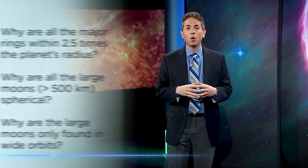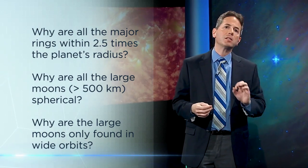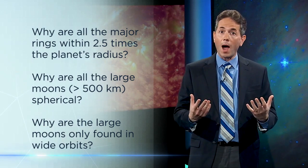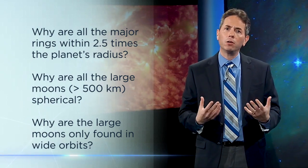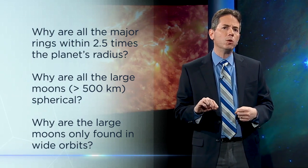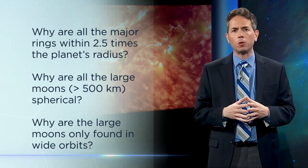So, we've answered our 3 questions. Why are the major rings of the giant planets all within about 2.5 planetary radii? Because that's the approximate location of the Roche limit. Why are the large moons spherical? Because they're big enough for gravity to dominate over material forces. And why do the large moons orbit well outside the rings? Because otherwise tidal forces would break them into smaller pieces.